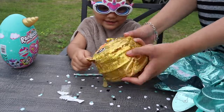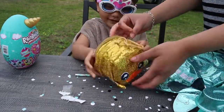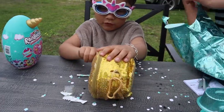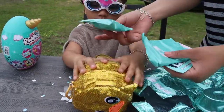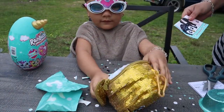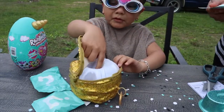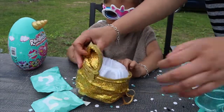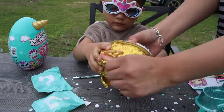Wow! It's a rubber ducky. A rubber ducky. It's a ducky. Yeah, it is ducky. What else is inside the bag? It's a ducky purse. Huh? And a mystery. And another mystery. What's this? I don't know. Let's see what's in the ducky bag.